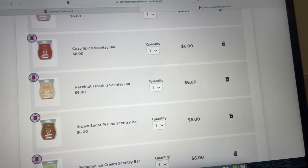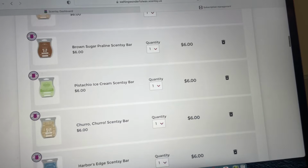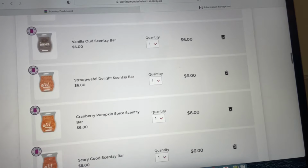or Brown Sugar Praline, Pistachio Ice Cream, Churro Churro, Harbor's Edge, the beloved Toasted Marshmallow, I'm so glad I have that, Cozy Chai, Wonderful Vanilla Oud. Stroopwafel Delight retired last fall and people cried, and I'm so glad I had it in my club.